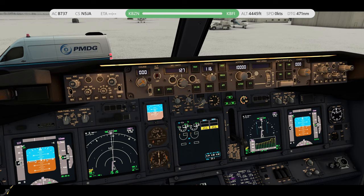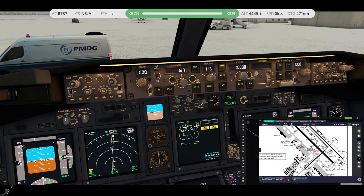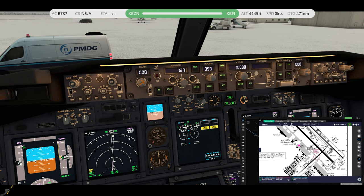And heading, runway heading's 303. Let's just turn you all the way around. 303. And there we go. And just have an above altitude that I'm sure we will hit. So just set our cruise for now, since there's no ATC on at the moment in our area.